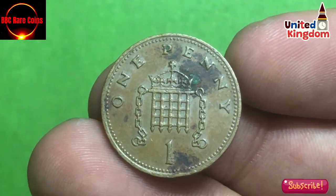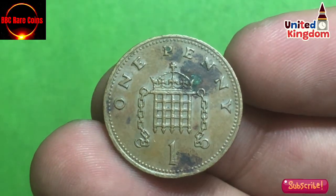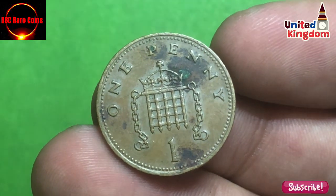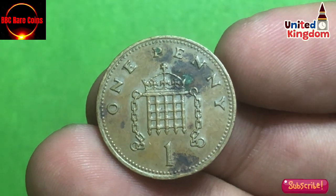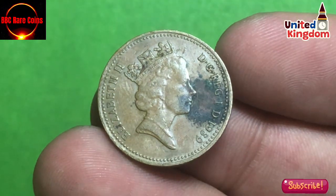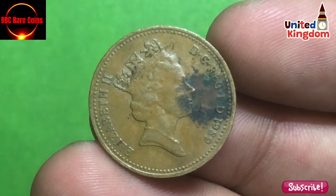Reason number 3, high demand, low supply. Why would someone pay $77,000 for a penny? Because collectors love complete sets, rare variations, and coins with stories. A rare 1989 penny with a minting error is a holy grail piece. There might be just a handful of these in existence, and when one comes up for sale, it sparks a bidding war.